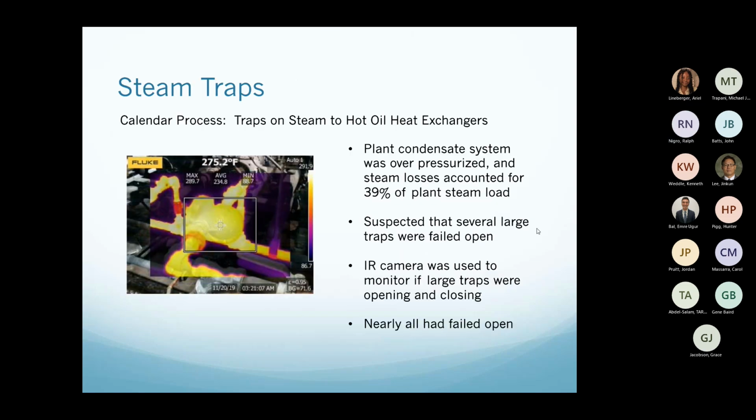The next slide. One of the places where I personally like to use thermal imagers is on steam traps. Steam traps are just a persistent problem in plants where steam is being used. And it only takes a few relatively large leaking steam traps to greatly increase fuel consumption. And they can cause a lot of other more serious maintenance and operations problems in condensate systems.